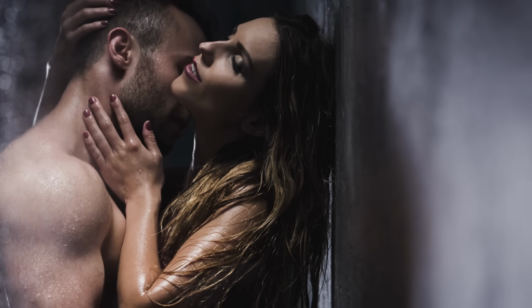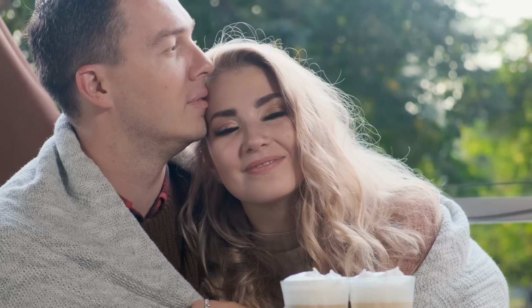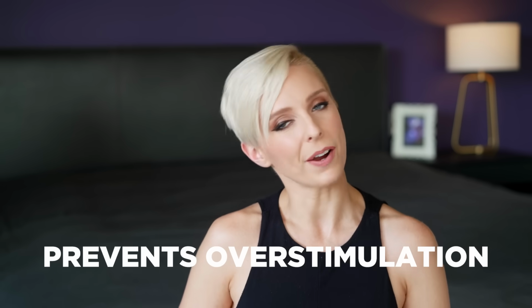But if you've been with your partner, maybe she's had children, maybe you've been married for 20 or 30 years at this point, you only really need to use that hard thrusting to get her over the edge or to bring yourself over to having an orgasm. Otherwise, gentle thrusting feels probably better for her. And it will prevent you from being overstimulated too much, too fast, and going over the edge.